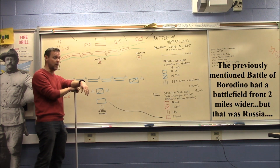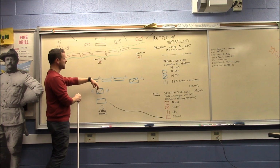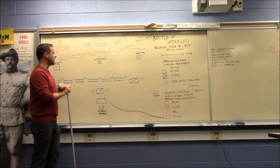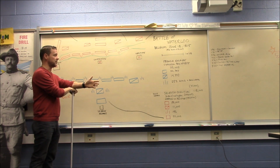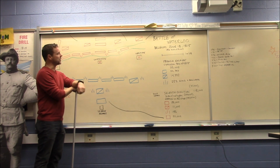It's very small. Once they set themselves up, you have a little less than a mile between armies, and it's only about 3 miles wide. Now, to us, that seems like a pretty big area, but when you're talking about hundreds of thousands of soldiers, this is a small battlefield.